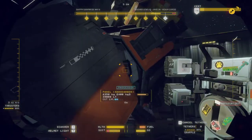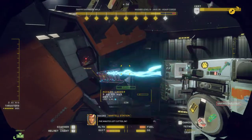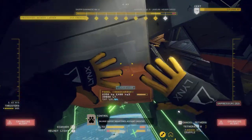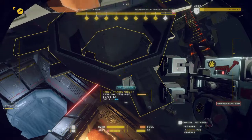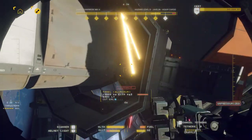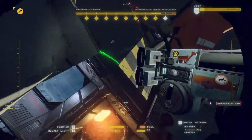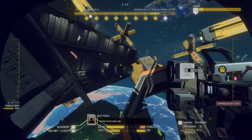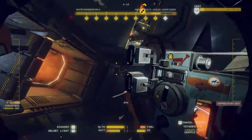Nice. 5 minutes left, Cutter, okay? Oh my god. Right. Salvage deposit registered. Well, you get sick of the whole thing and you just go, fuck it! Come on, you! Tether levels are low. Yeah, tether levels are low. My patience is low with this damn thing. Get in there.